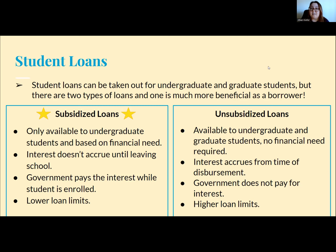So moving on then to unsubsidized loans. They're available to undergraduate and graduate students. There's no financial need required. So you do not have to provide any sort of financial need to take an unsubsidized loan. Your interest accrues from time of the disbursement. So the moment you take out that loan, interest will accrue. The government does not pay for that interest. It is accruing, so that means that when you graduate, the amount that you need to pay off will be higher than the amount that you actually borrowed.